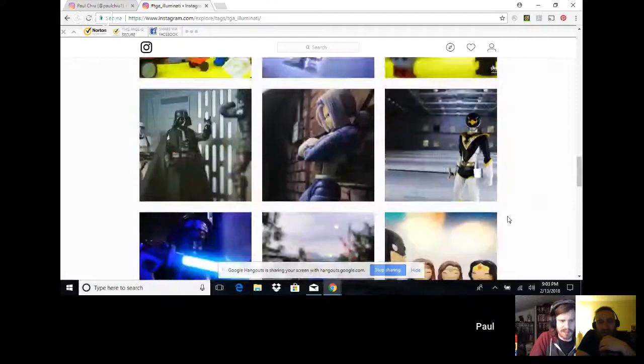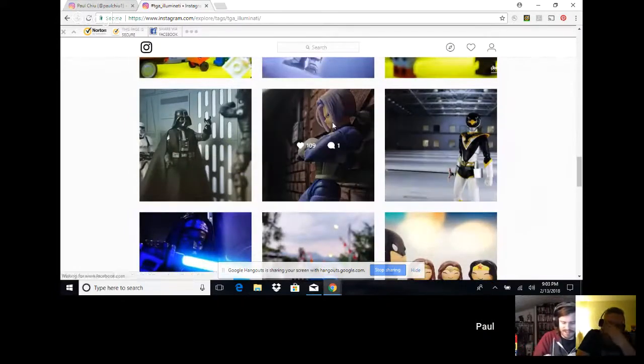And why do they need an Illuminati within? Dude, look at this picture of Trunks. That is a badass looking shot.